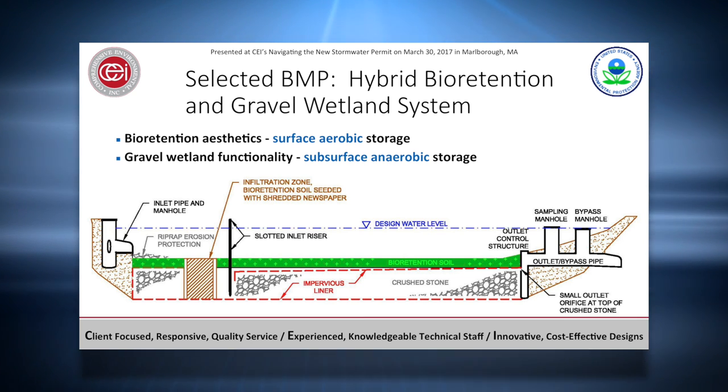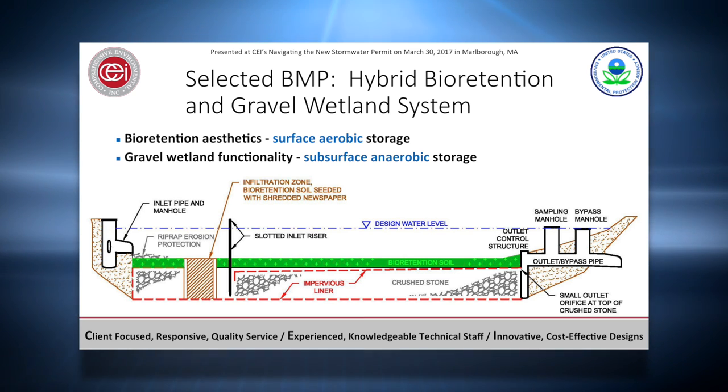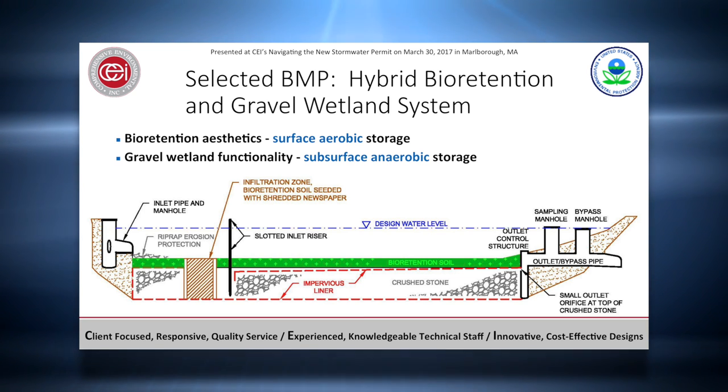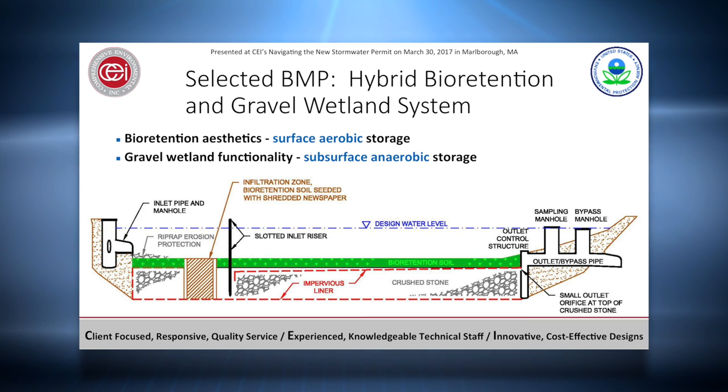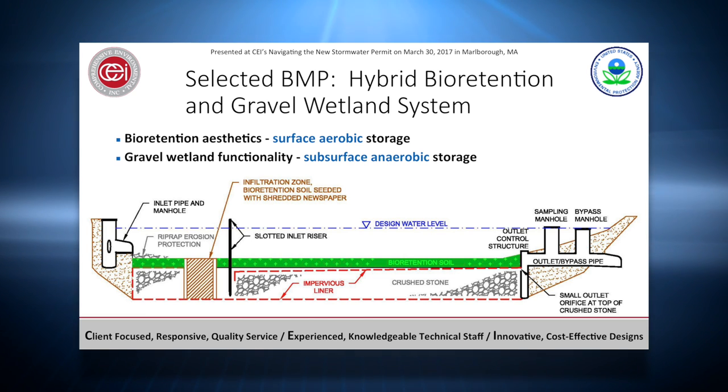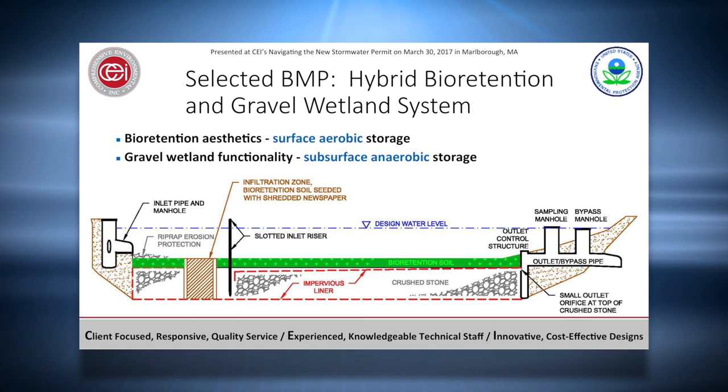underneath that area. And this is an infiltration zone, which basically we capture the stormwater, we divert what we want to treat, capture that stormwater and infiltrate it through this zone. And the small orifice Ray was talking about is located at the top at the end of the stone bed.